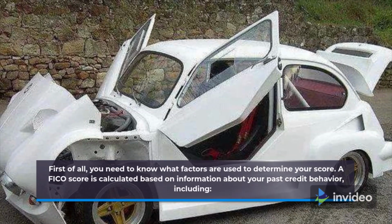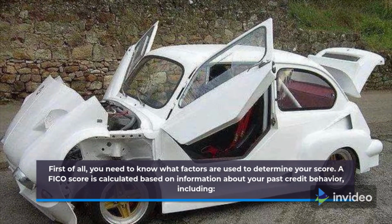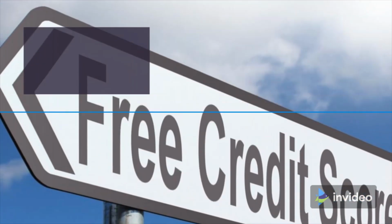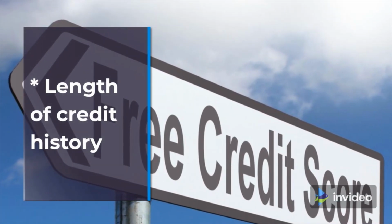There are many reasons why people want to improve their credit score. Some want to qualify for a loan, while others want to avoid having their identity stolen. Whatever the reason, it is important to understand how to build your credit score. First of all, you need to know what factors are used to determine your score.